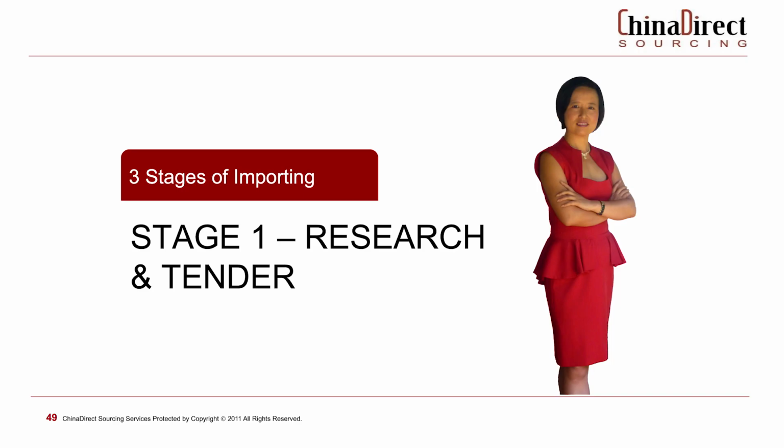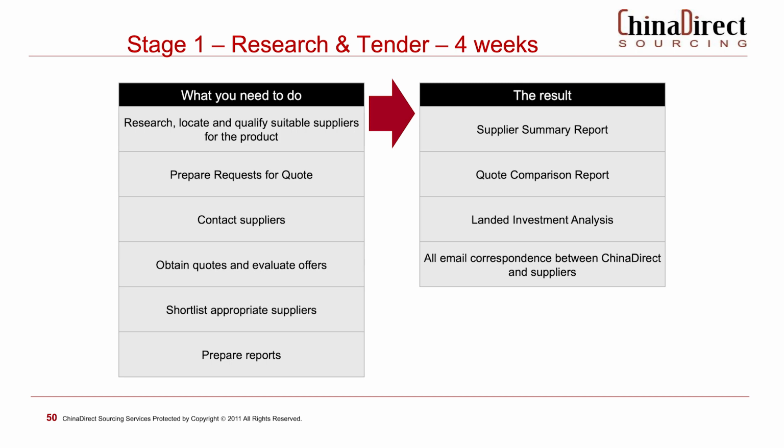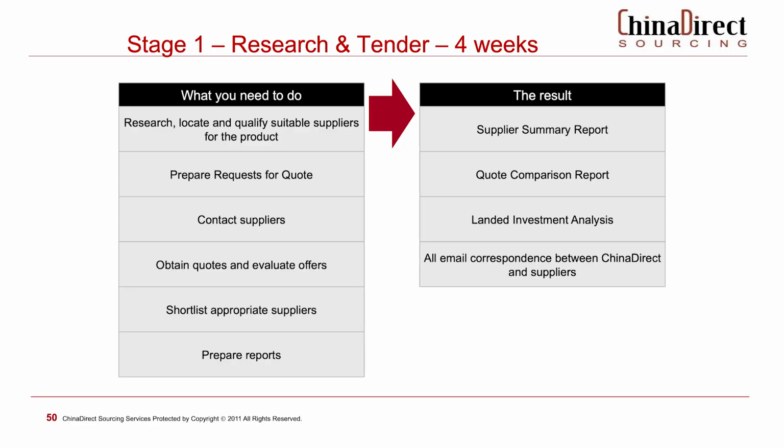Stage 1, research and tender. For example, let's say you need the kitchen and also the bathroom and all the joinery. So for that, you give us, let's say, we need 33 townhouses. It's one of the projects our customer gave to us. Then we start to research and locate the right supplier. We will prepare the request for quote, and we will contact more than 30 suppliers in that category. And we will obtain the quotes and evaluate the offers. And then we will shortlist the appropriate suppliers and then prepare the reports.